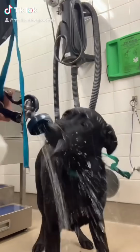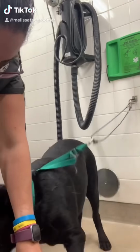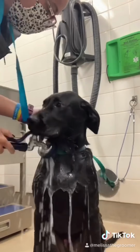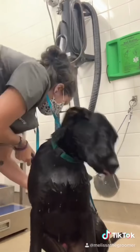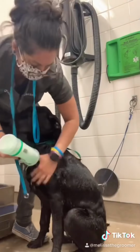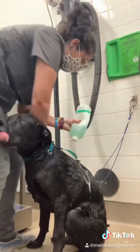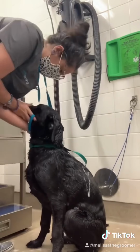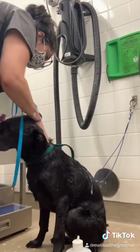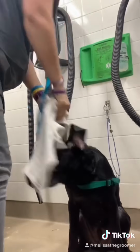This is Onyx. He's a Black Lab Aussie mix, and he is a very curious puppy. It's important to let your puppy explore and see what things are during the bath to help them feel more comfortable and safe. I use only a little bit of shampoo on his face since he doesn't really like the water on his face and I want to make sure it's a good experience when I rinse it off.